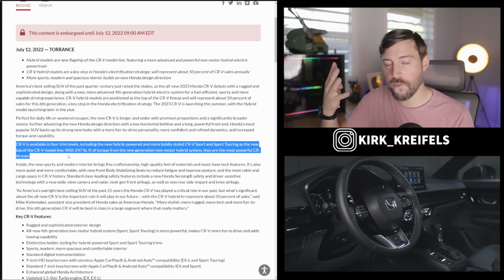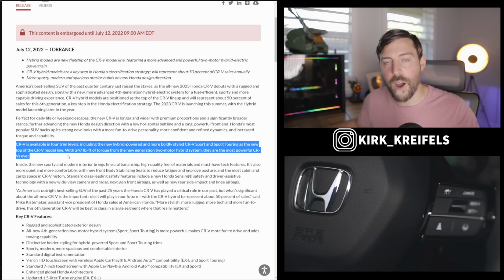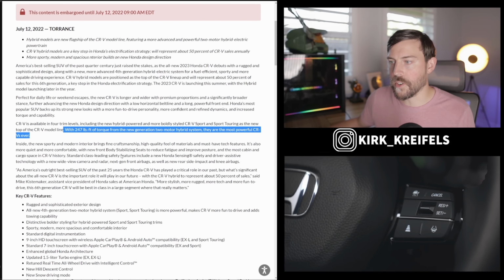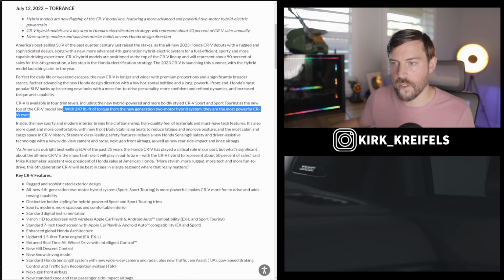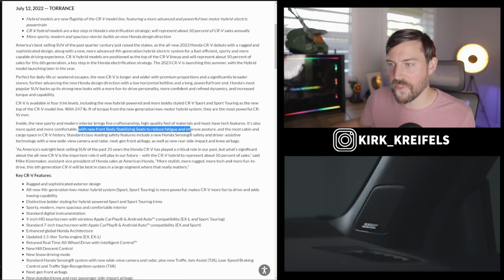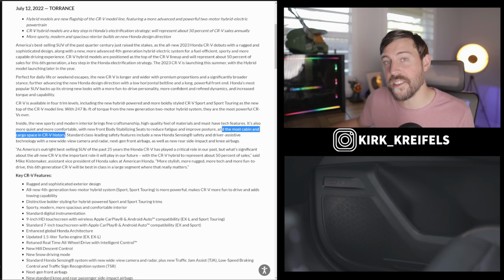For trim levels, we have four: the EX, EXL, Sport, and Sport Touring. We'll go over how those grades differ by the end of this video. They talk 247 pound-feet of torque. We'll also talk about horsepower here in a little bit. They say there are new front body stabilizing seats to reduce fatigue and improve posture. We have the most cabin and cargo space in CR-V history.